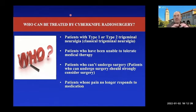The next group of patients that are good candidates, assuming they can't undergo microvascular decompression, are those patients that have not been able to tolerate medical therapy. So if you are a patient in which medications are still working and you're not having many side effects, or you're having no side effects from the medications, then we typically still recommend staying on the medications. The reason for that is medications can often work for a long period of time before they fail, and we would only consider a procedure once the medications fail.